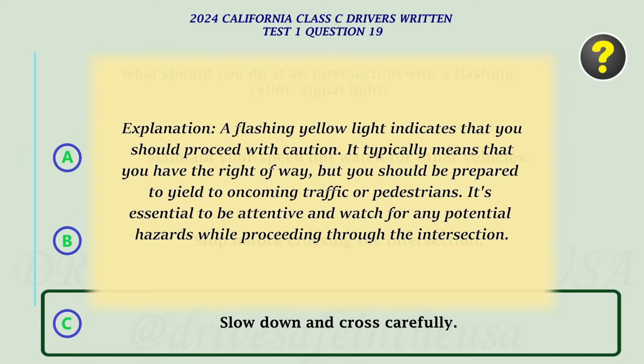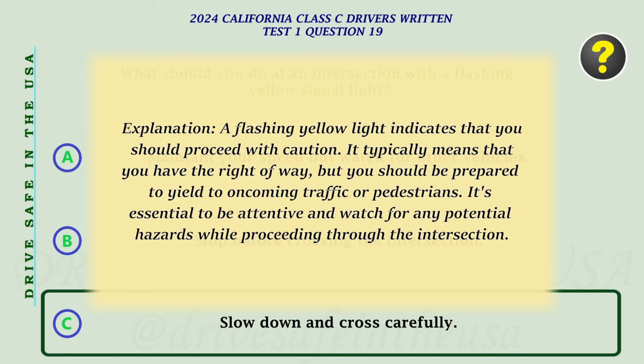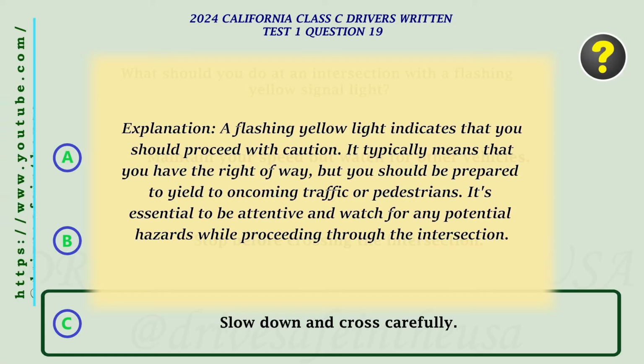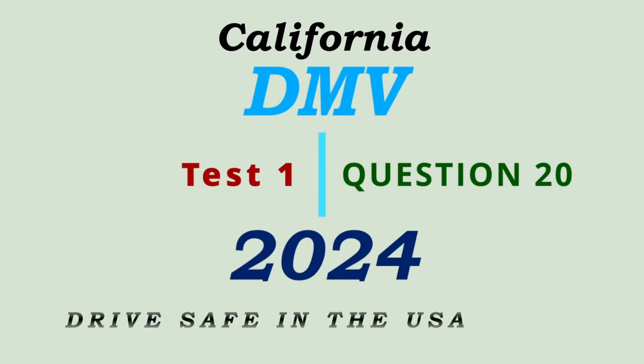Explanation. A flashing yellow light indicates that you should proceed with caution. It typically means that you have the right of way, but you should be prepared to yield to oncoming traffic or pedestrians. It's essential to be attentive and watch for any potential hazards while proceeding through the intersection. Test 1. Question 20.